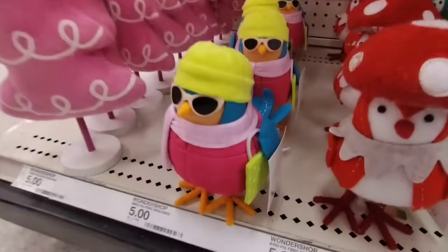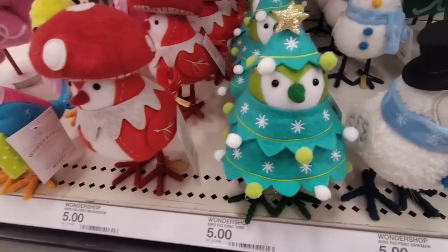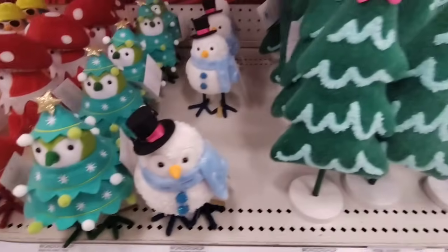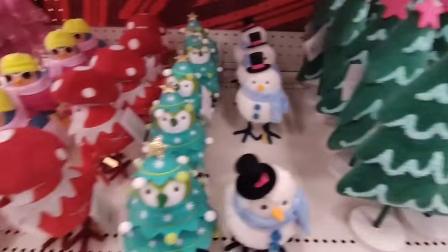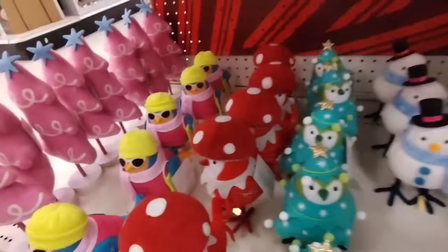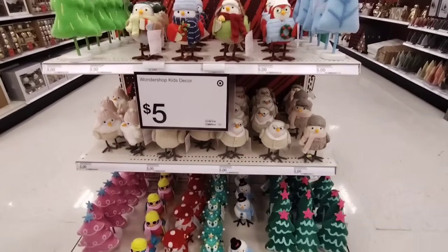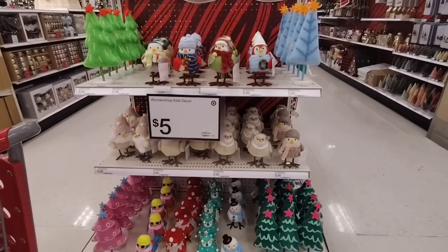And then we have the more colorful birds. And of course we got a mushroom bird. And the Christmas tree bird is super stinking cute. As well as the snowman. And then they also have these really nice trees, again, coming in at $5. This whole end cap is $5, which is pretty cool. And then we have the pink with the powder blue star. So I'm going to back up and let you guys take a look. Really, really nice. All right, we're going to go into more of the ornaments.